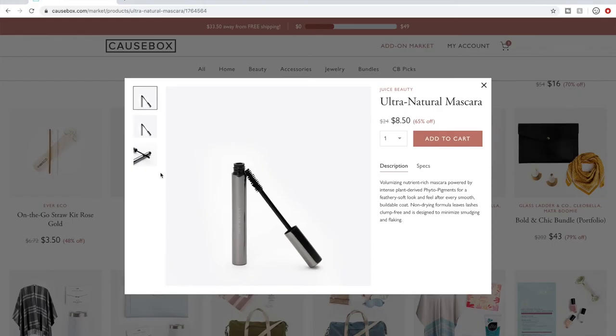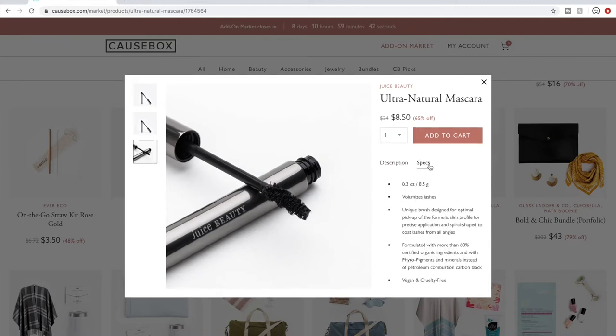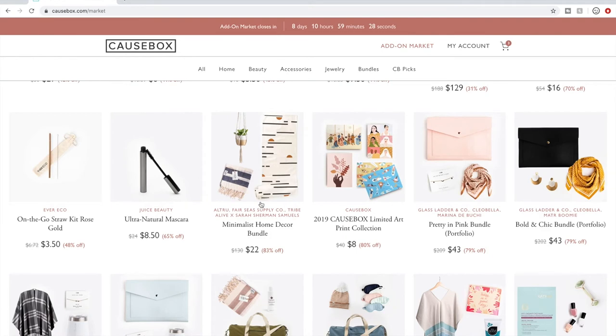Juice Beauty Ultra Natural Mascara. Look up reviews on that. Juice Beauty has very hit and miss reviews on their products. Some of their products, like that moisturizer I mentioned, has great reviews. I don't know if this mascara also has great reviews, though. So I've seen some of their products only have 3 stars in general across the board.